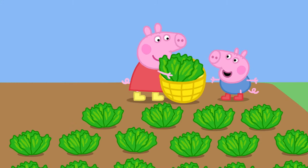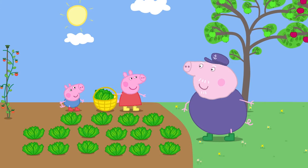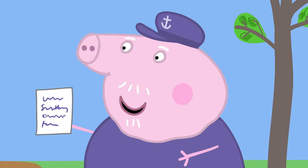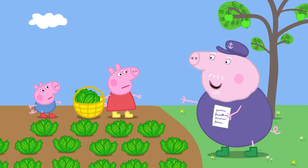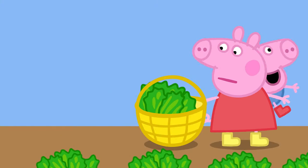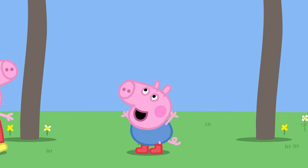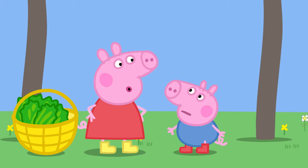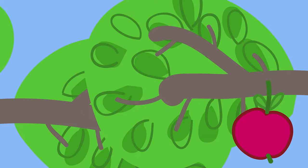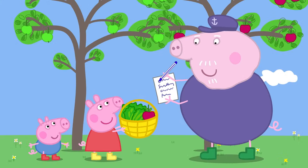A big one. Granny Pig has asked Peppa and George to find some fruit and vegetables for lunch. First on the list is a fruit that can be red or green. What do you think that can be? George, we don't have time to eat. We have to find fruit for lunch. An apple. They can be red or green.